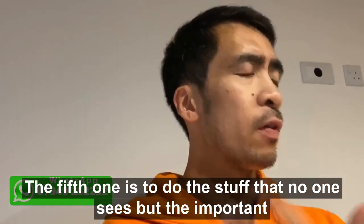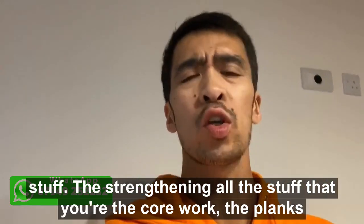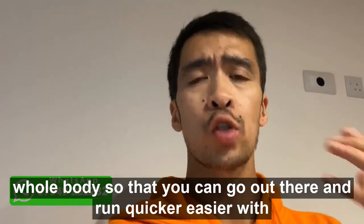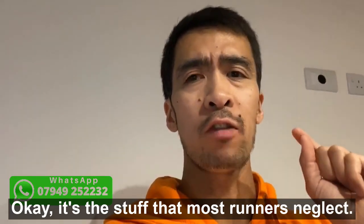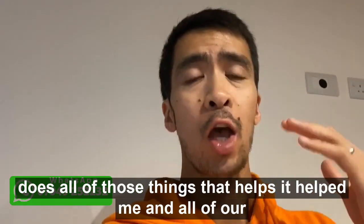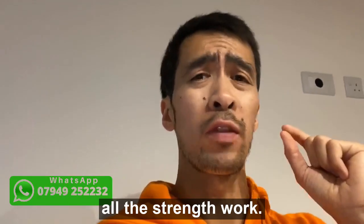The fifth one is to do the stuff that no one sees, but is the important stuff, the strengthening. All of the core work, the planks, the lunges, the squats, the stuff that strengthens your legs and your whole body, so that you can go out there and run quicker, easier, and with less chance of injury, okay? It's the stuff that most runners neglect, but it's the stuff that I wish I had started doing sooner, because it does all of those things. It helped me and all of our clients to run quicker, easier, and with less chance of injury by doing all of the strength work, okay?